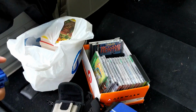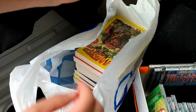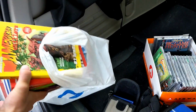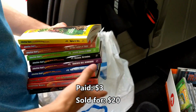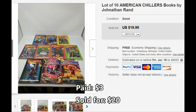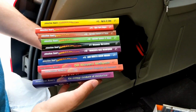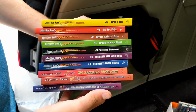And we paid $7 for that with the cases. Then they also had American Chillers and Michigan Chillers. Probably like 10 of them. And offered $3 for those to put us at an even 30 for everything here. I'm struggling with everything today. That's alright. Me and Mike both read these as kids, so they're pretty nostalgic. But also they're worth like $2 to $3 a piece in lots. So if you ever find them, pick them up.